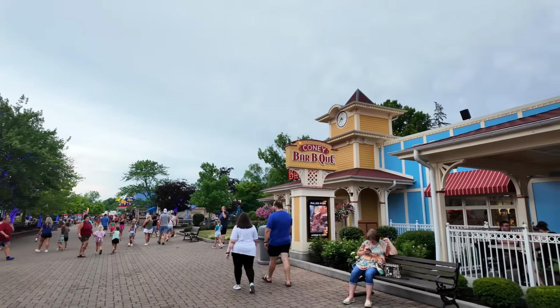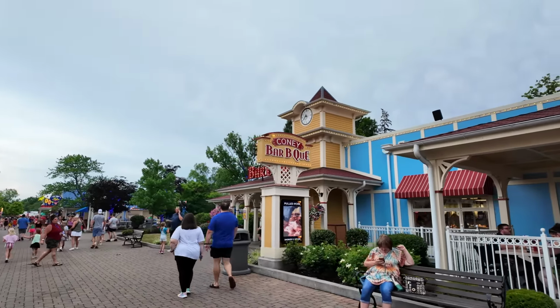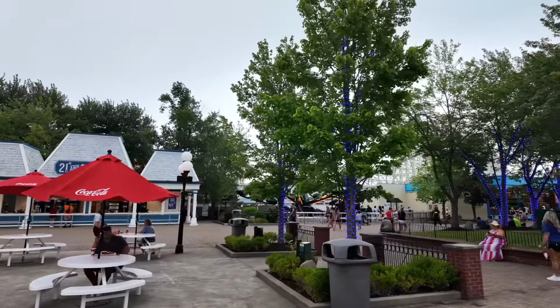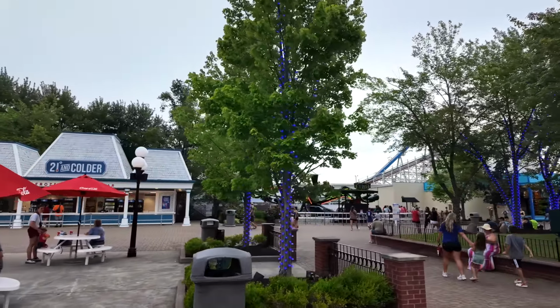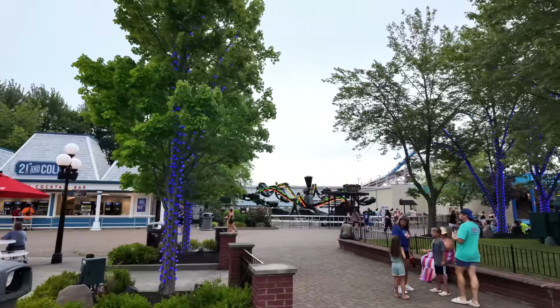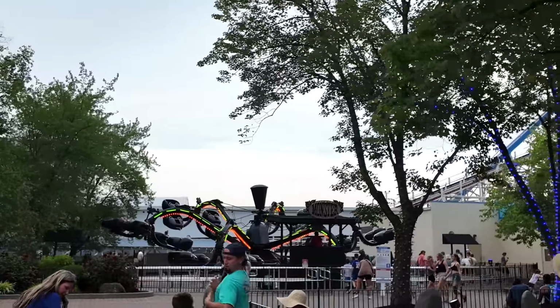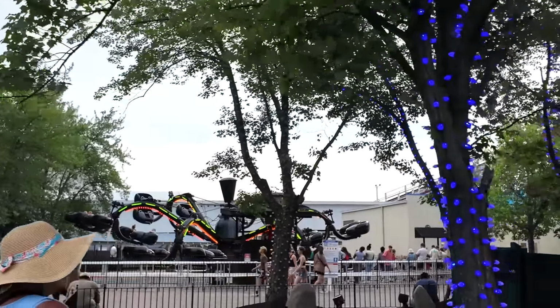At the Coney Barbecue Restaurant here over on the right. And over on the left, they have, what do they call it here? The Monster. It's called the Monster, not the Octopus, but the Monster. Same kind of ride right over there. I think the one at Cedar Point is orange.